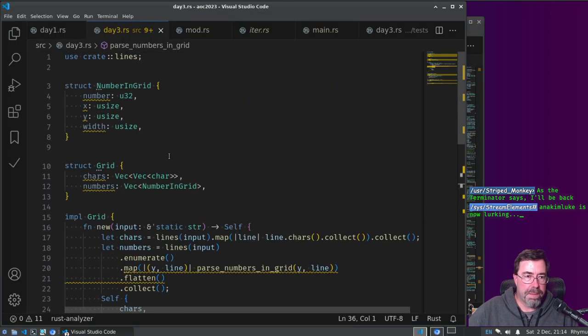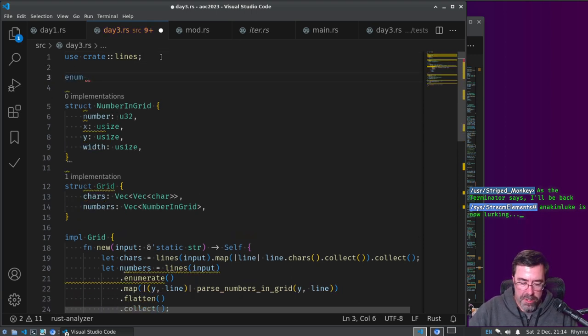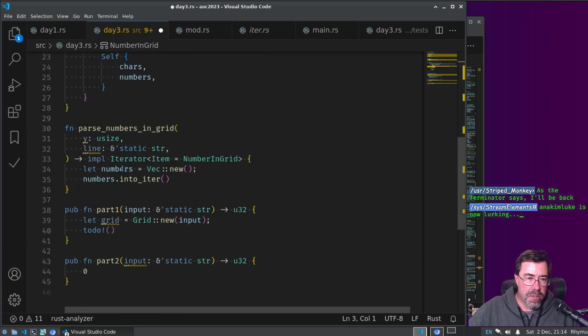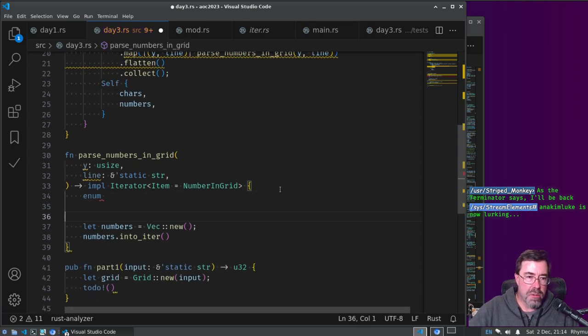Because I kind of like state machines, even though I kind of get in trouble with them. I'm gonna try to use one here. Actually, can I make one internally to the function? That would be ideal. I think I'm allowed to do this, right? State.